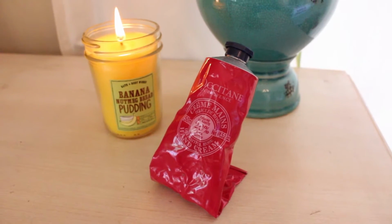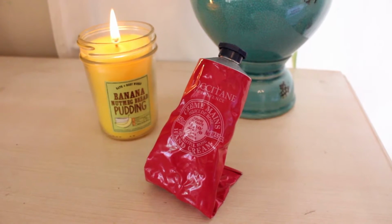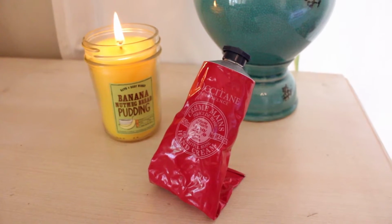Another L'Occitane product that I've been loving this month is the Delightful Rose hand cream. I'm not a big hand cream fan. I don't usually buy it, but a friend of mine gave this to me as a gift, and I just absolutely fell in love with it. It has 20% shea butter, and I feel that it is so hydrating. I don't necessarily have very dry hands, but I do wash my hands quite a lot, so that does tend to dry them out a bit. And I've just been finding that whenever I use this product, they just feel so soft, and it feels lovely, and it smells really good as well.